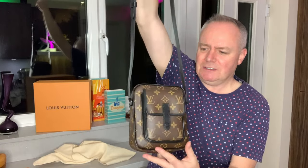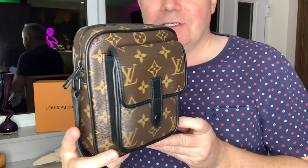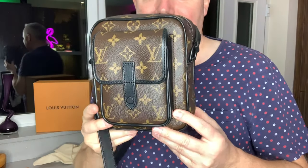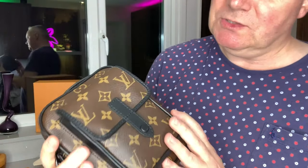So it is the Christopher, hang on, I've forgot what it's called already, the Christopher Wearable Wallet in monogram. Oh, isn't that lovely? So it's the monogram black Macassar. It's got a nice leather strap. I'll do some close-up videos because this is not really going to show very well. You know I'm rubbish at doing these videos.